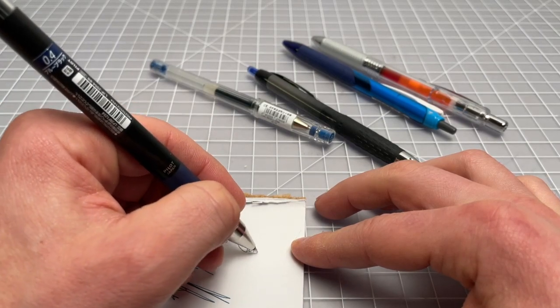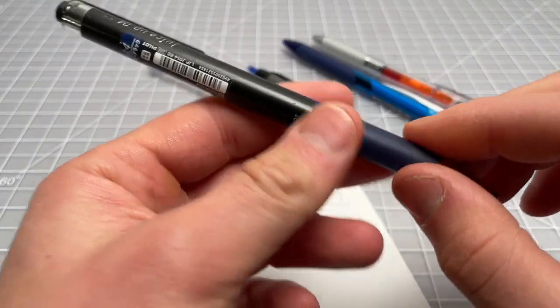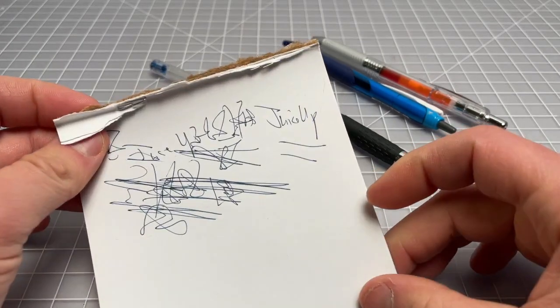So this is the Juice Up. Just a nice pen. Pilot has done a really good job with these. Quick drying, no problem with that.